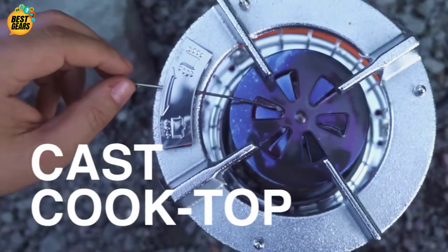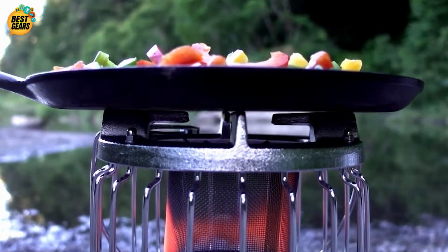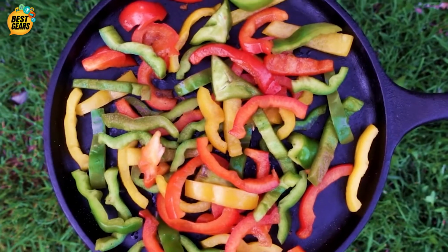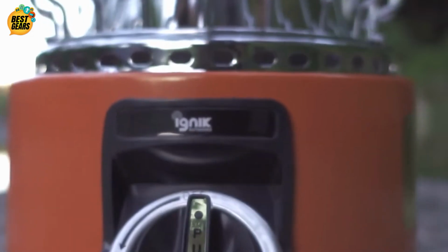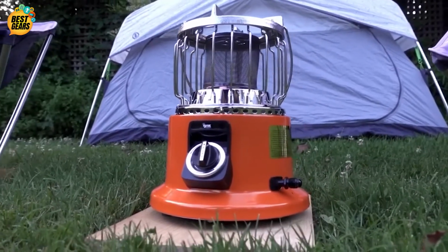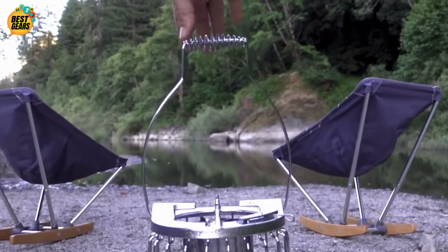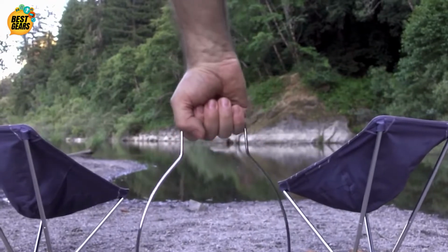The heavy-duty cast cooktop allows you to cook a feast for your friends, just like you would on your camp stove or over an open flame. Featuring an anti-tipping cutoff switch provides added safety for your family and the forest. The timeless spring steel handle makes transport a cinch.